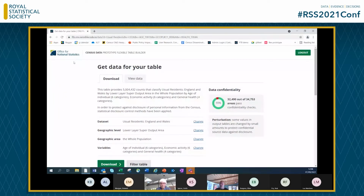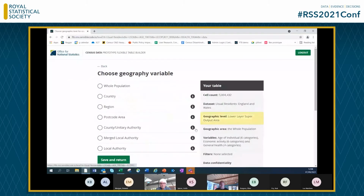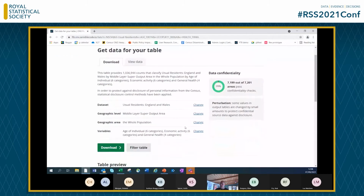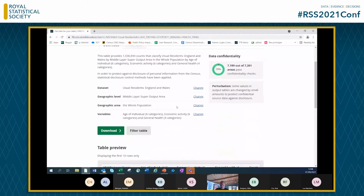So I can go up a geography and get more information. So what I do here probably is say, actually, okay, if I went up to the middle layer super output area, what do I get? So in this case, I'm back up to 99%. That's good. I'll probably take that, get that information. Still haven't got complete coverage. So I've got a choice then.